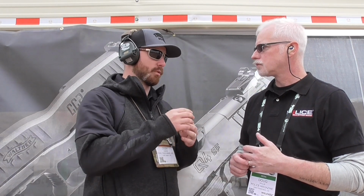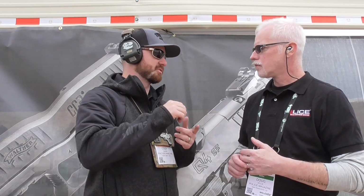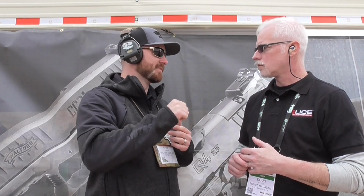But the weight distribution on the steel frames is where you get all your performance out of it. This gun is really for the people that want just every advantage in their gun as possible. Look at how we machine that frame to distribute the weight. It's just really going to help with recoil reduction, so you can split times, speed up, and get a lot faster. Consistency is going to be there.